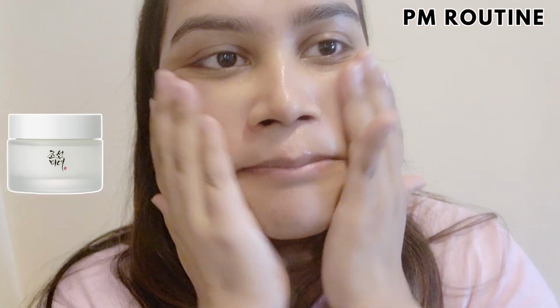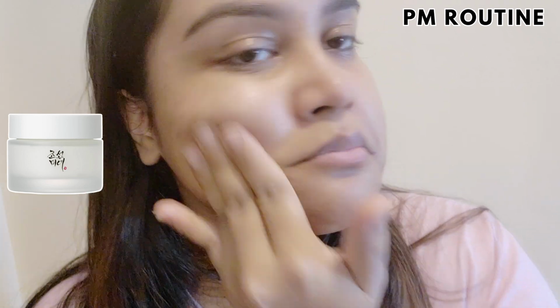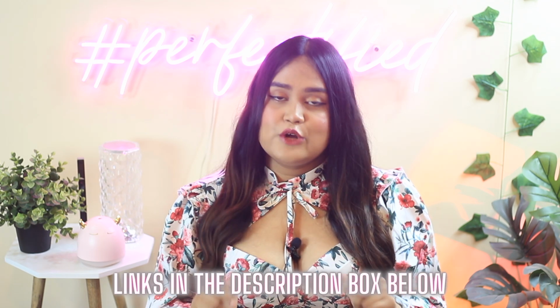Choose a moisturizer according to your skin type. I really enjoy the Beauty of Joseon one, but even the Put Simply one is equally brilliant. I will mention, obviously, the affordable alternatives to the products that I'm mentioning, including the products that I'm using, in the bottom box below, so do check it.